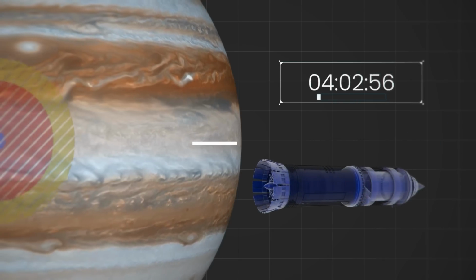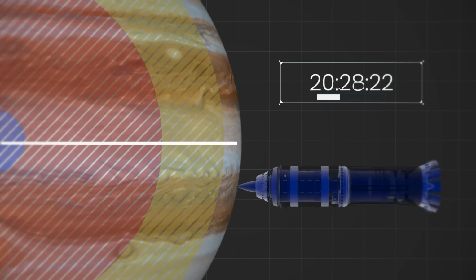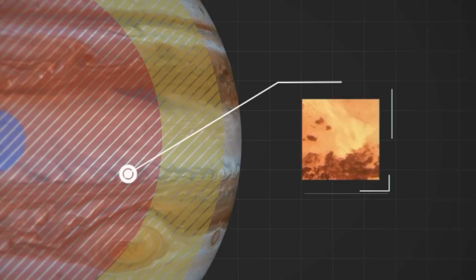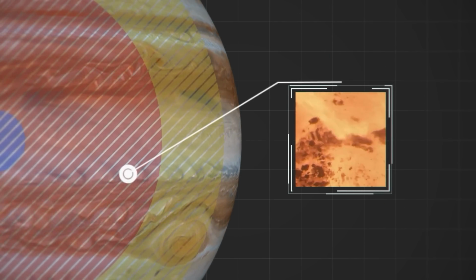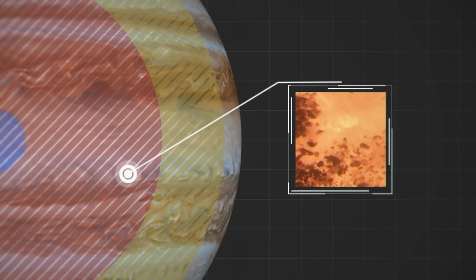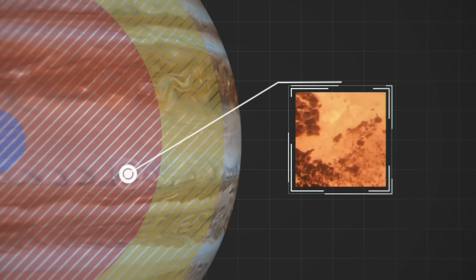The entire journey toward the gas giant's center would take over 20 hours, but halfway through, you would already be exposed to temperatures hot enough to melt tungsten, a greyish-white metal with the highest melting point among metals known to science. All the while, pressure increases drastically, so there's no way you could survive this.